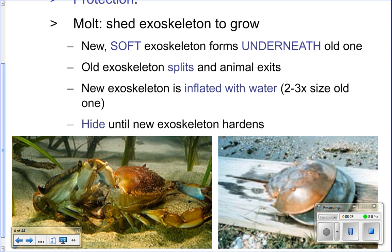And then they wait for 2 or 3 days for it to harden. When they first molt, their exoskeleton is soft, right? Because they need to be able to shimmy out of their old exoskeleton. And so it's soft at first. How many of you have heard of soft shell crab? Oh, yeah. It's like a delicacy, right? That's supposed to be super good and you don't have to break open the shell. Soft shell crab is simply crab that's just molted. The exoskeleton hasn't hardened yet, so they're able to break out of that old shell.